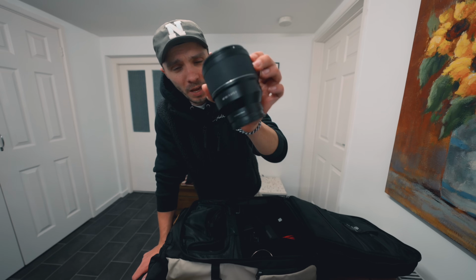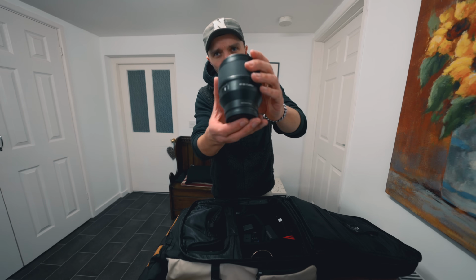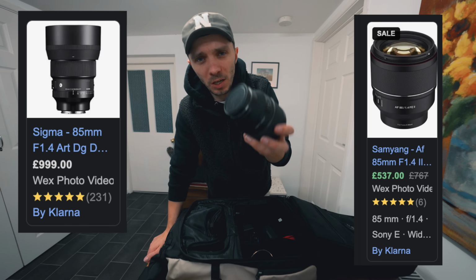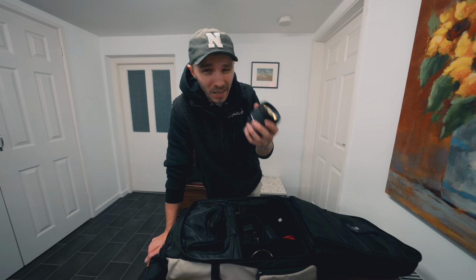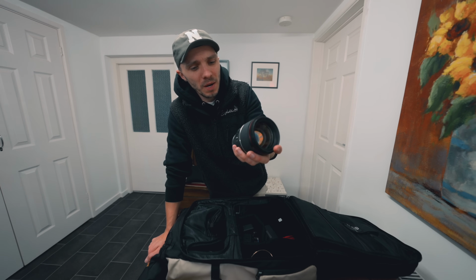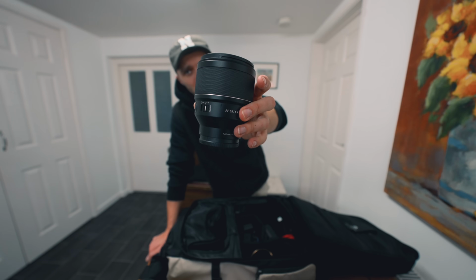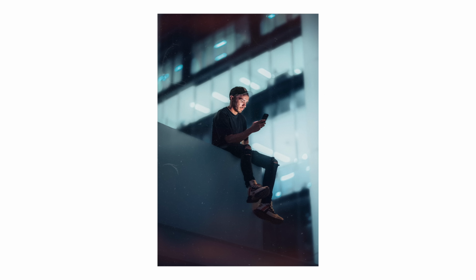The 85mm f1.4 from Samyang, and although it's very similar to the Sigma f1.4 85mm, the Sigma is a little bit smaller but a little bit heavier. The Sigma is a little bit better build quality because I believe it's metallic. This is very plasticky, but the Samyang 85mm f1.4 Mark II is a better build quality than the Mark I.